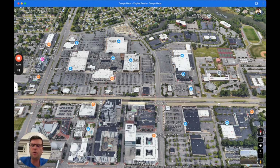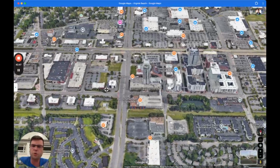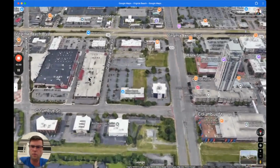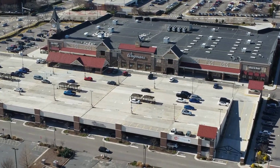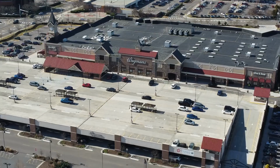So a lot of shopping over here. And then one of my favorite grocery stores is right here. Pretty new, only been here the last 5 years, and that's this one right here. Let me see if I can zoom in for you. Well, there you go. Wegmans.